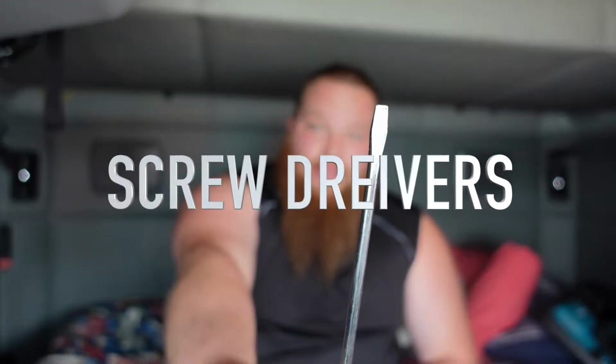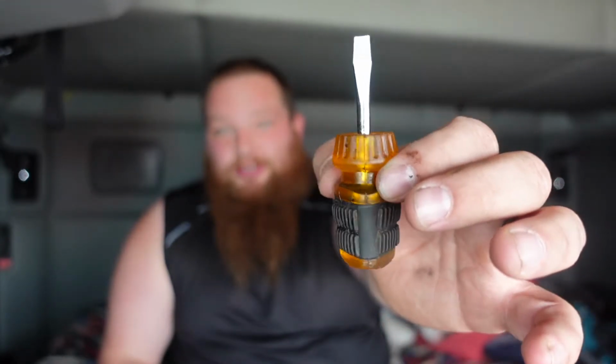Then, screwdrivers. You want flatheads and Phillips. You want long and short, because you never know what you're going to get into. These are nothing special, just generic screwdrivers. I think my wife got these for me one year for Christmas, and I've worked on using them for all kinds of different things.